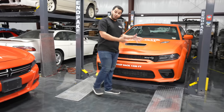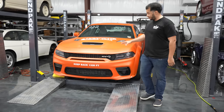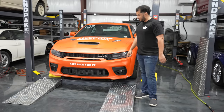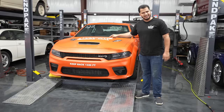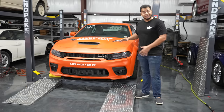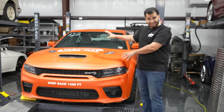This is my 2021 Dodge Charger Hellcat Redeye, and this was given to me by Dodge, by the company that makes this car, for Roadkill Nights. Now, this is obviously not stock, at least it's not stock looking, but the reason why I have two Chargers is because Dodge told me that I had to give this car back. So not really in this configuration.